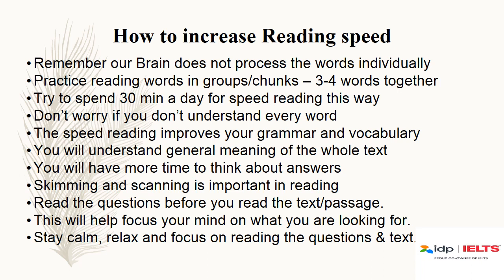Read the questions before you read the text passage. As we said earlier, read the questions before you read the passage, and that's called working backwards. Then read the text in the passage, and as a part of skimming and scanning, you read the first 1 or 2 sentences of each paragraph and understand the central theme or idea of the text, and then read the questions and then go back. Work backwards. This will help you in focusing your mind on what you are looking for.